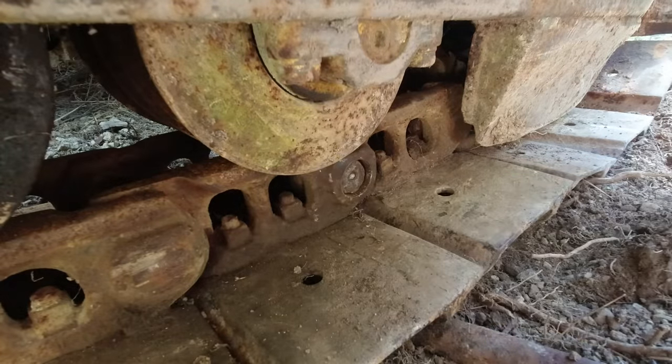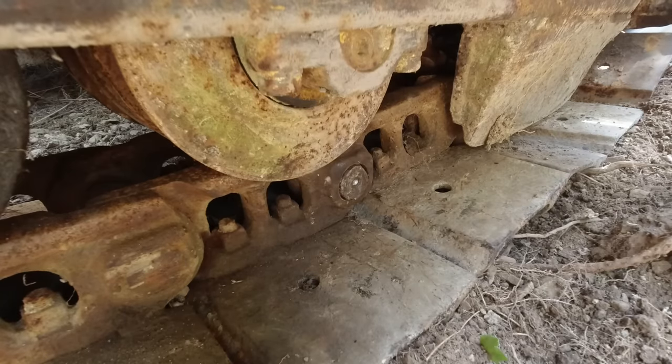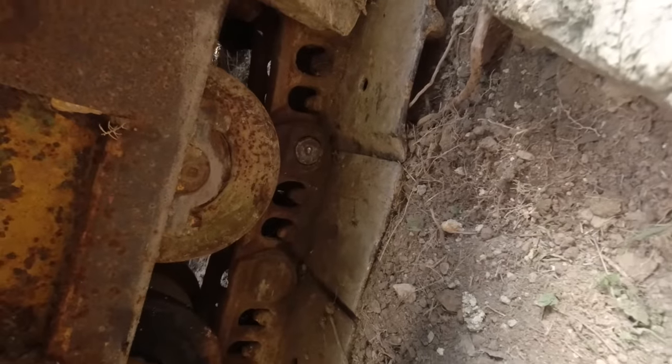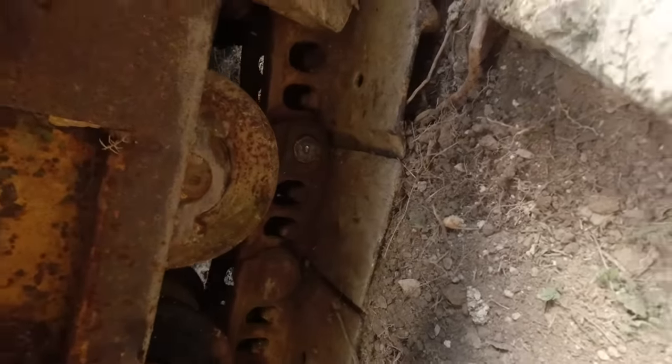Got it. Finally. Oh well, that's the pin in place. That was a nice tight fit, so I think it'll be alright to walk out of here. I'll just check it every now and then to make sure it's not moving, but I think that'll be fine to get out of here.